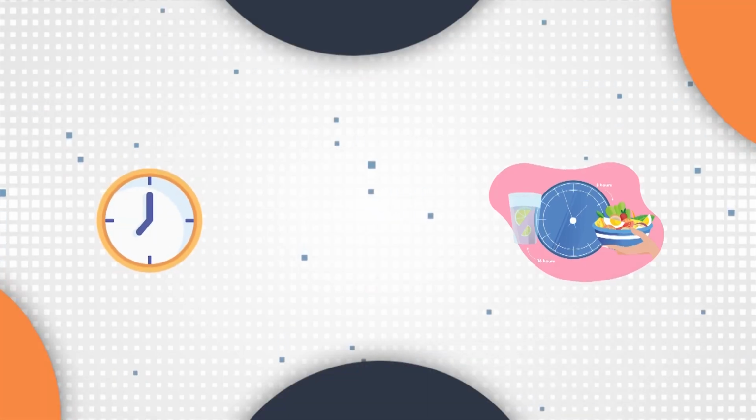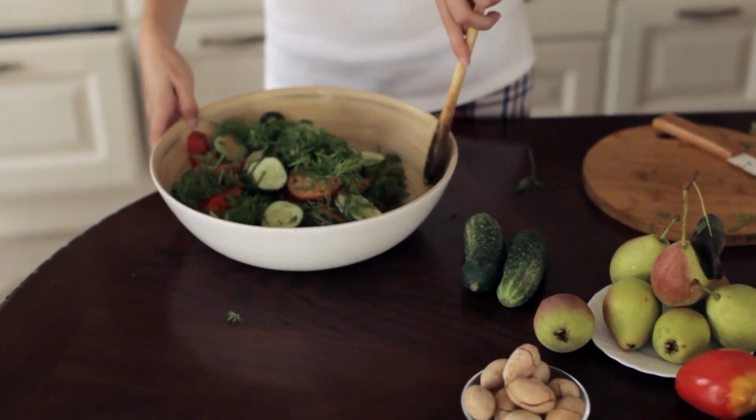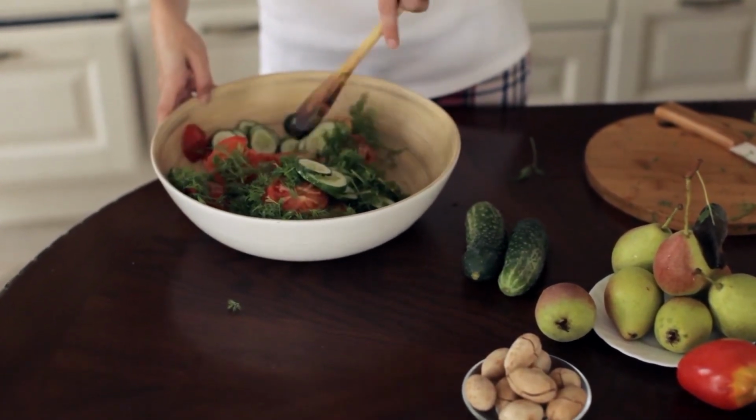You can achieve it by simply skipping breakfast and avoiding any food after 8 p.m., meaning you don't really need to start counting hours until it's time to eat. This makes the 16:8 ratio by far one of the easier approaches to intermittent fasting.